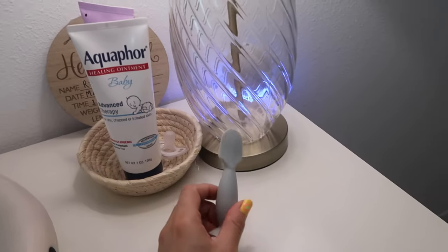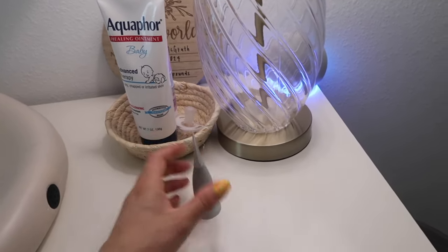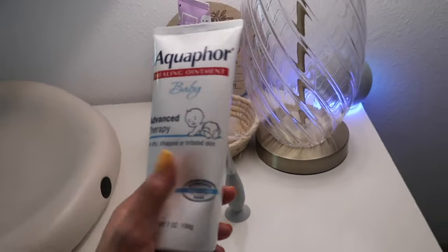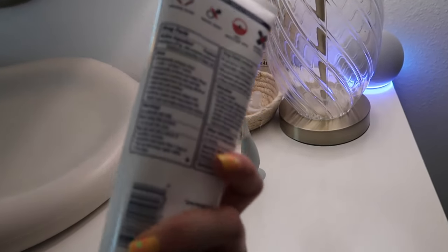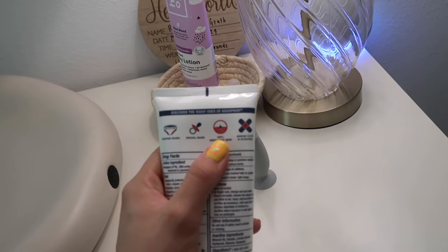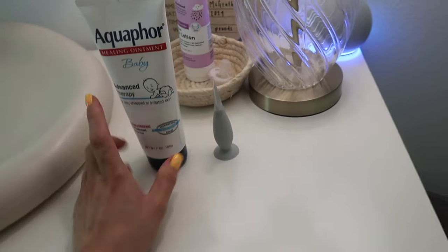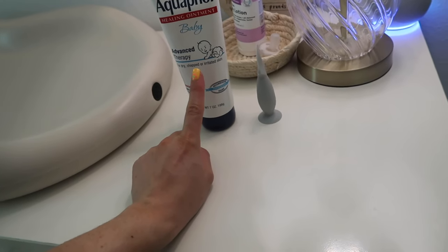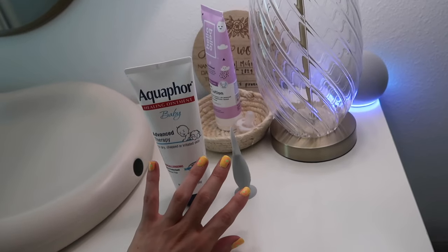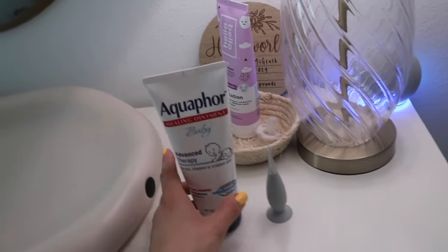And then this is for her late night changing. It's a little butt spatula where I put her Aquaphor healing ointment. This is kind of like an all-in-one product. You can use this for a lot of different things, but I mainly use it for the diaper rash. She's starting to peel a little bit on her skin, so I'll just apply a little bit on her skin just to help with the hydration. But another tip is if you put this on their butt after you change them, if they poop, it literally makes the poop not stick on their skin, so it makes cleaning a lot easier.